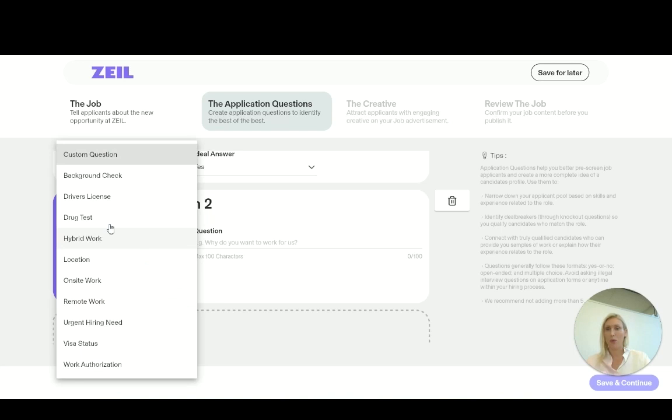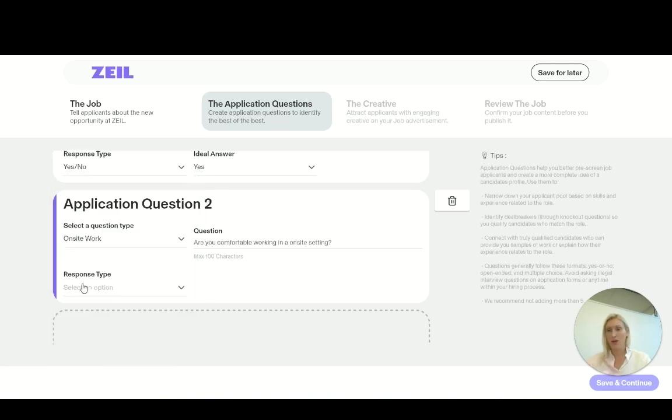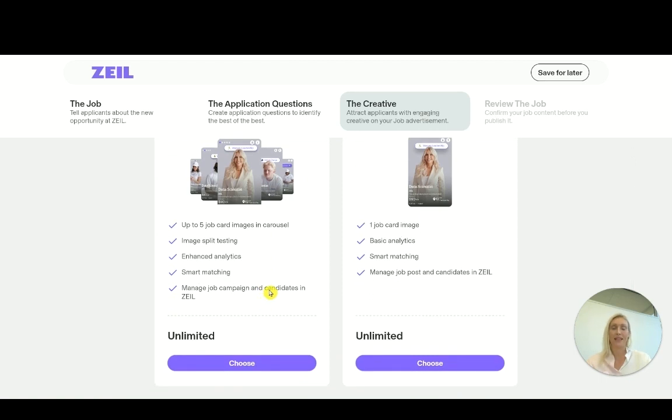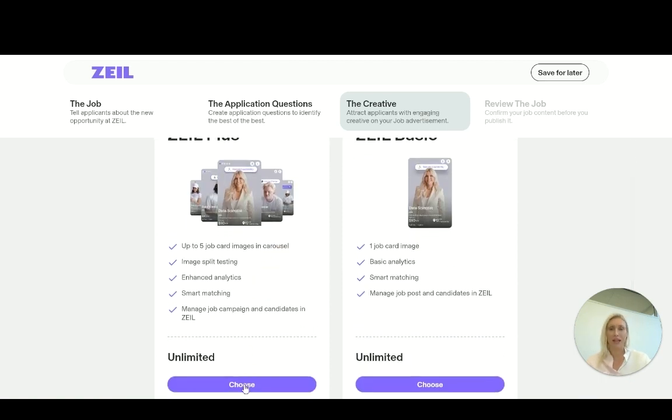Let's just build one more question here. Would you be happy to work in an on-site setting? That is a simple yes or no, and let's say that yes is our ideal answer. So once you've completed those, you can save and continue on to the next stage, which is going to be the creative build.